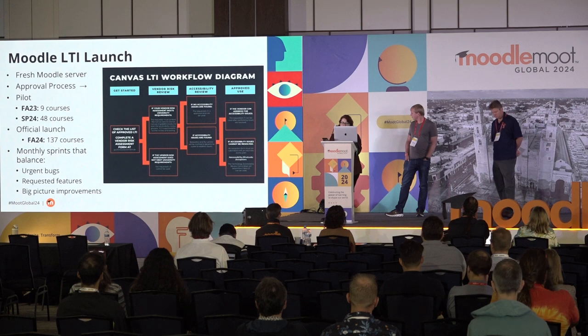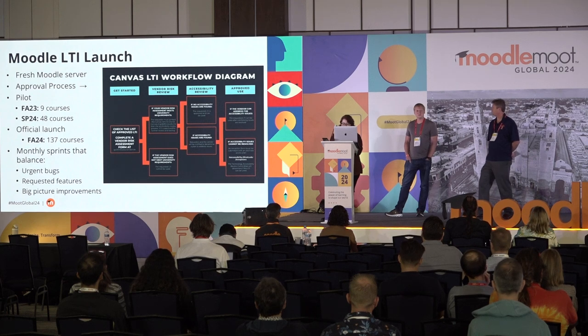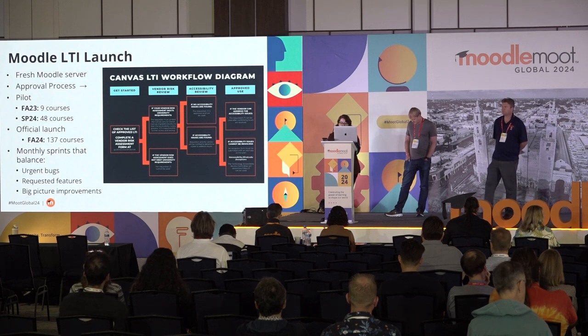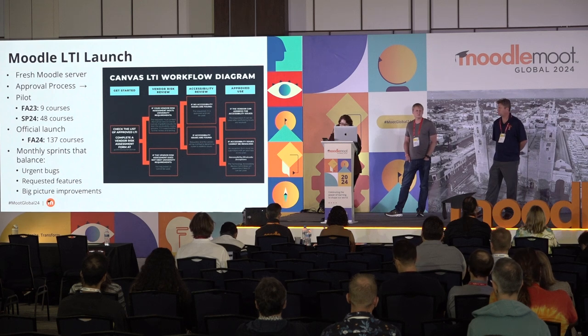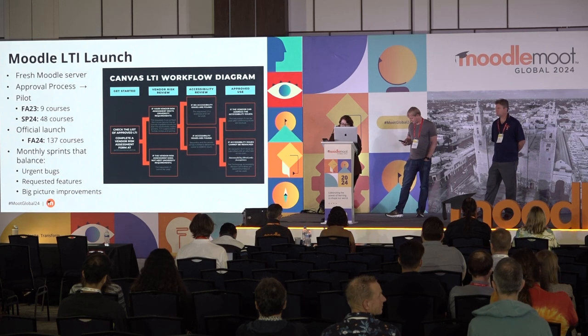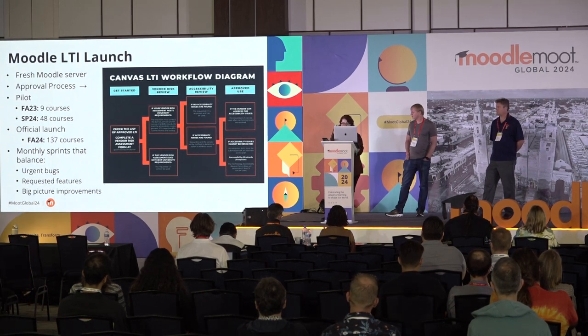Our official launch was this semester in fall 24, and we currently have 137 courses using this LTI tool, and this number continues to grow. We are still working on improving the tool. Since the start, we have been breaking work down into monthly sprints with a monthly downtime and really treating it as a software development project. In these sprints, we balance urgent bugs reported by users or that we uncover in testing, requested features, and then bigger picture improvements that may be more behind the scenes or not as urgent.